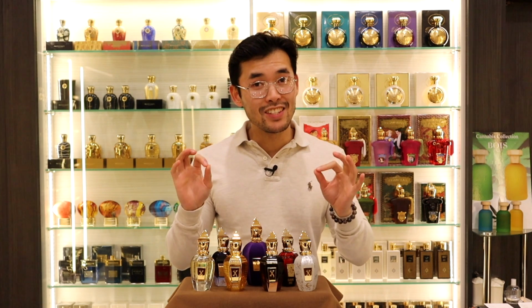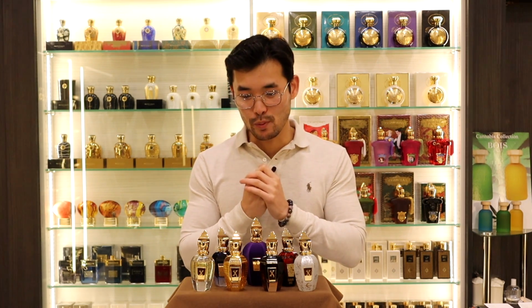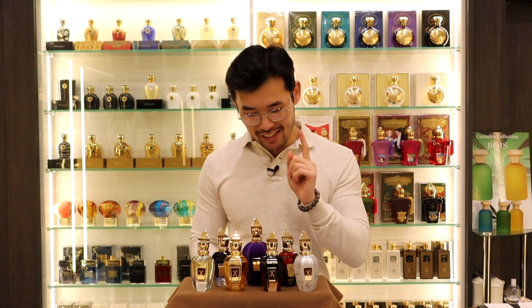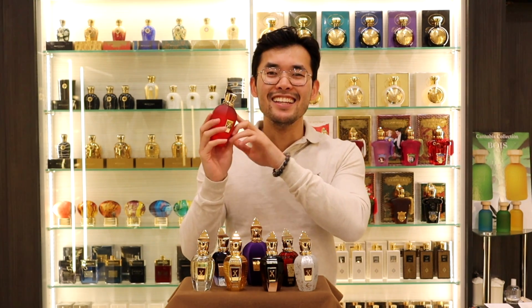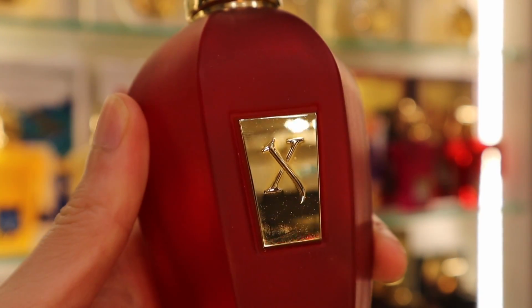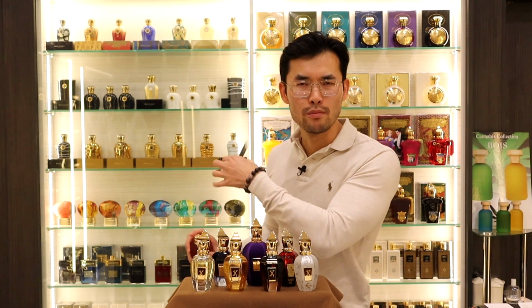The last one that I need to highlight, as promised, is actually a special mention. So this was your top 7 hidden gems in XERJOFF, but this last one here, I just want to show a bit of love to. This is Red Hoba. It is paired with the Blue Hope, part of the Shooting Stars collection as well. I think they're only made in 100ml bottles. I don't think they're made in 50ml.